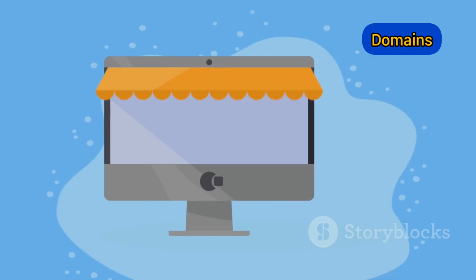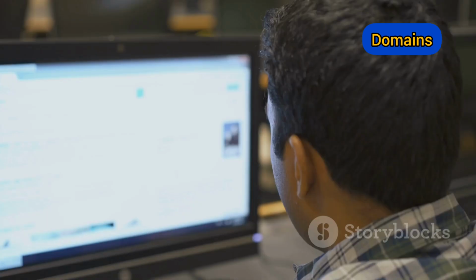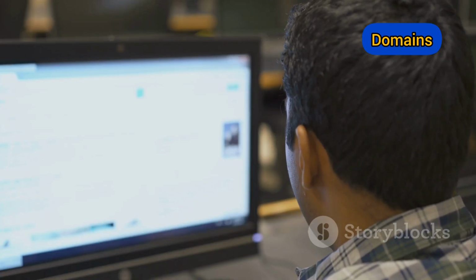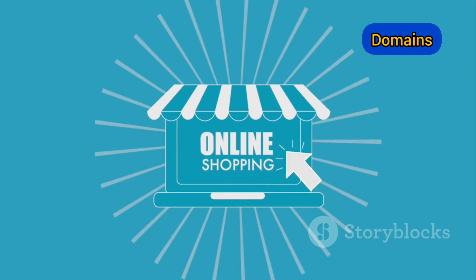When it comes to pricing and registration, platforms like Spaceship offer competitive rates. Shop around to find the best deal that fits your budget. And here's a bonus tip: consider different domain extensions like .com or .in. Depending on your audience, one might be more relevant than the other.